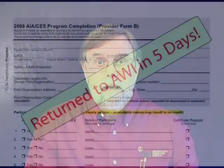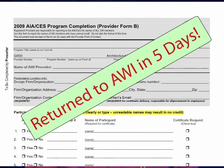And finally, you are required to take attendance. This means that the participants need to fill out that Form B we mentioned a moment ago. We'll make sure you have one, and it has to be submitted to AWI within 1 week of your show. Everyone has to stay for the entire presentation. Partial credit is not given, so use your Form B at the end of your program.